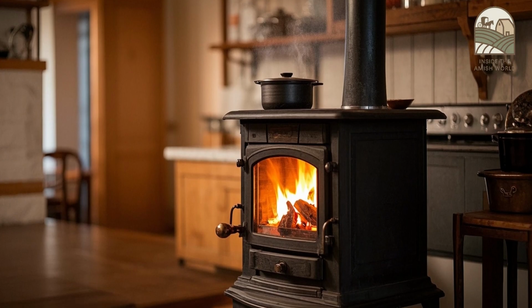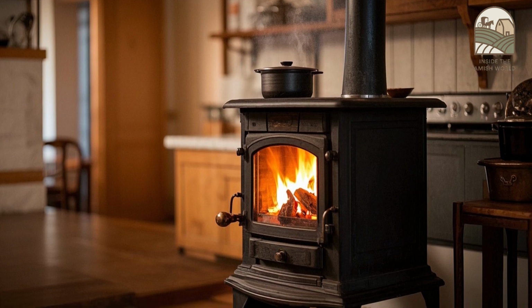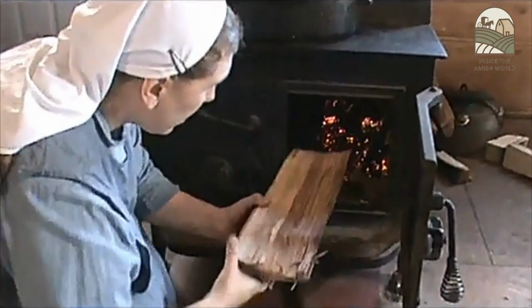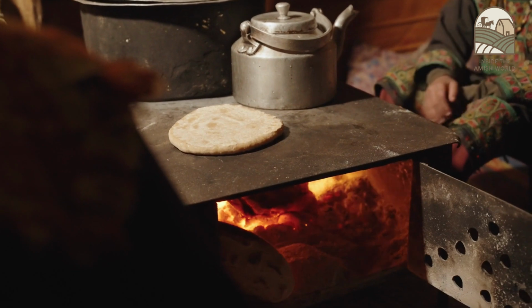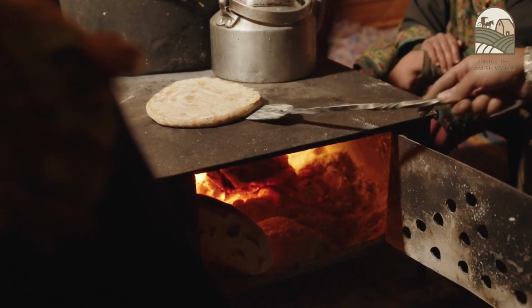Another benefit of using a wood-burning stove is that they can be used to cook on. This means that the Amish can use them to prepare meals, even if the power is out. This is a great way to save energy and resources, especially during a power outage.